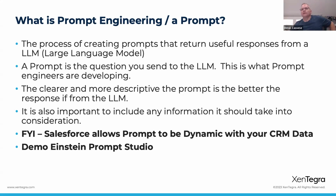The process of creating prompts, this sounds ridiculous, but that's what it is, that return useful responses from an LLM. So a prompt engineer is somebody that creates, and I'm probably oversimplifying this, very meaningful prompts. I'm going to say a prompt is almost a question. You may say, well, what's a prompt? Well, a prompt is the question you send the LLM. The clearer and more descriptive the prompt is, the better the response.